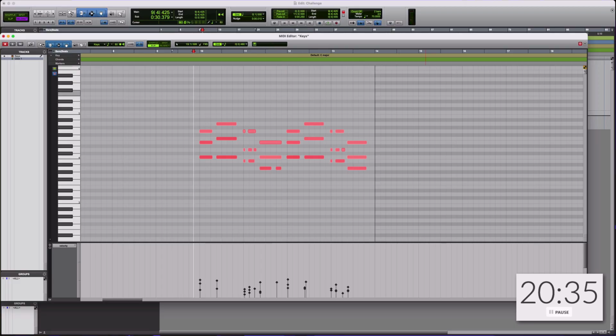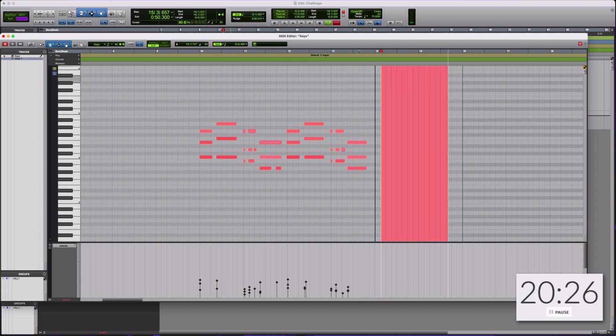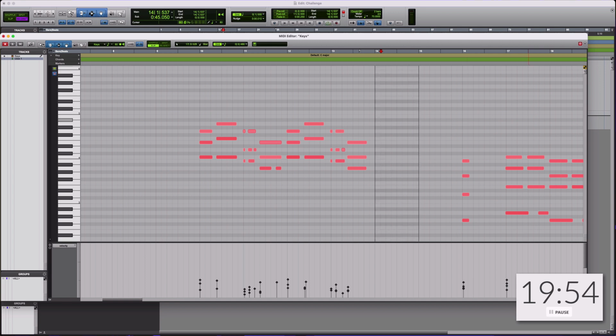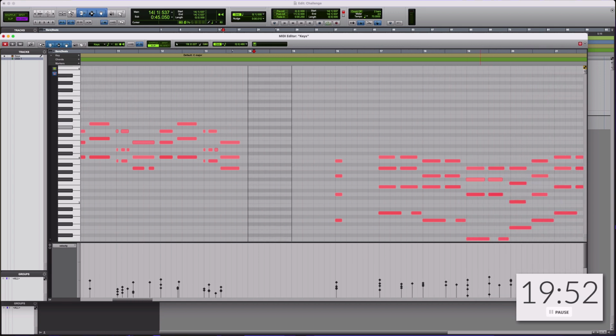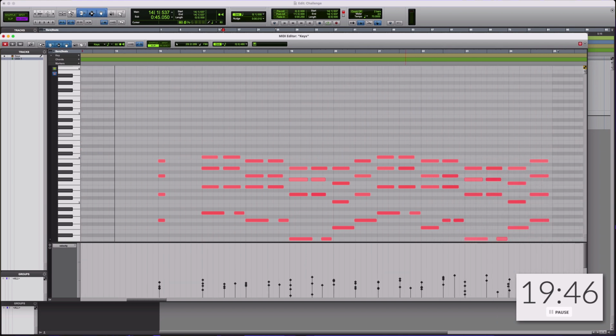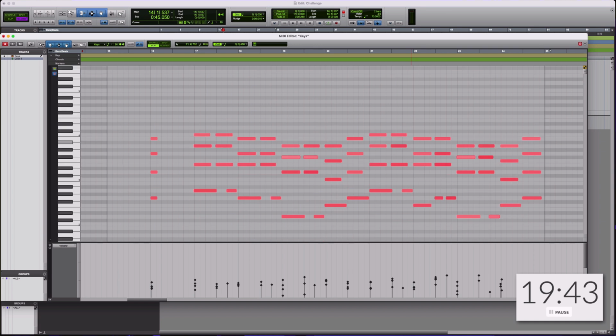All right, let me get that in before I forget it. Okay, so I got something there. These chords are lower than what I had before, and it does feel like it's leading into something. So I think I'm going to use this as a verse.